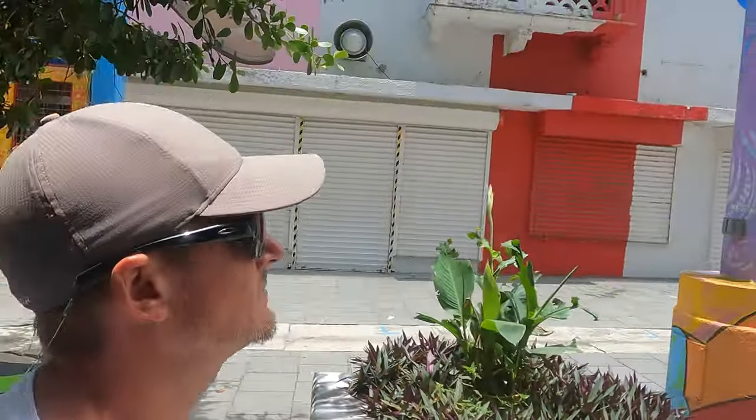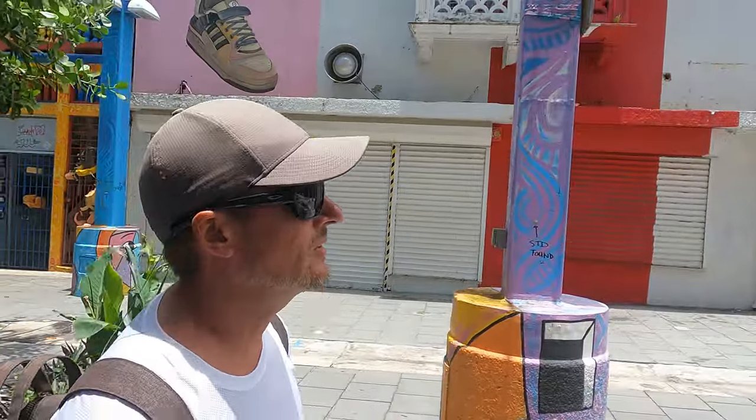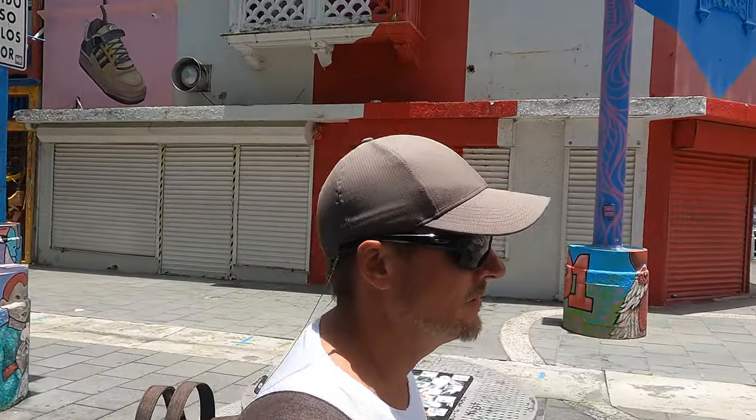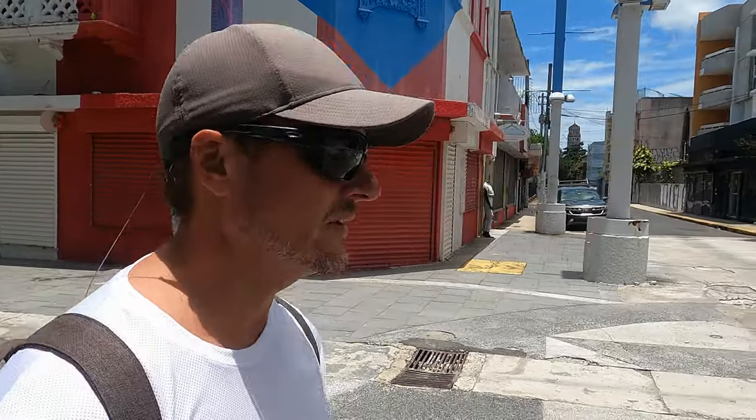What do you think about Paseo de Diego? It's really neat looking. It's just weird that it shut down. Yeah. There's nothing here. Like a lot of things in Puerto Rico. But I think we're barely at the beginning. So yeah. Even though it looked like the beginning.